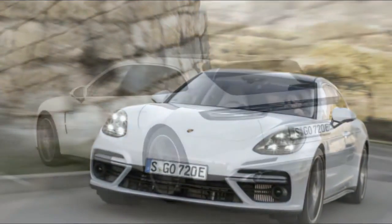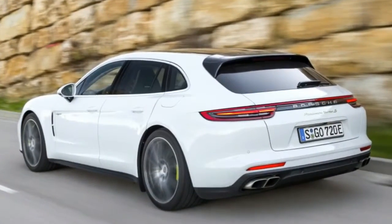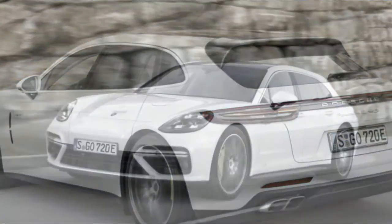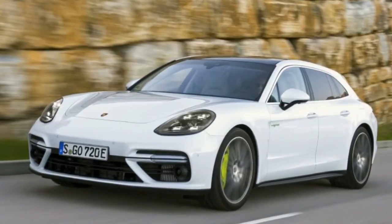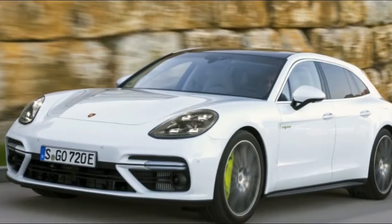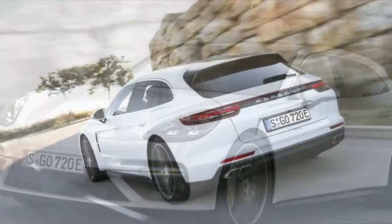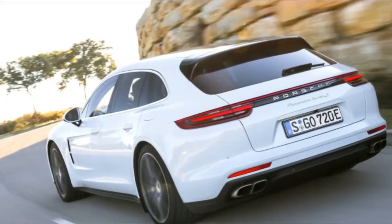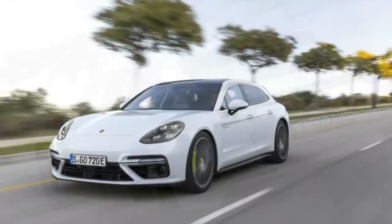The system is a vast improvement over the early-built Panamera 4 E-Hybrids we drove in South Africa earlier this year, which had an unpredictable pedal take-up at low speeds. But it still takes a moment to acclimate to the stoppers, which use regeneration during much of the pedal stroke before activating the calipers for friction braking.